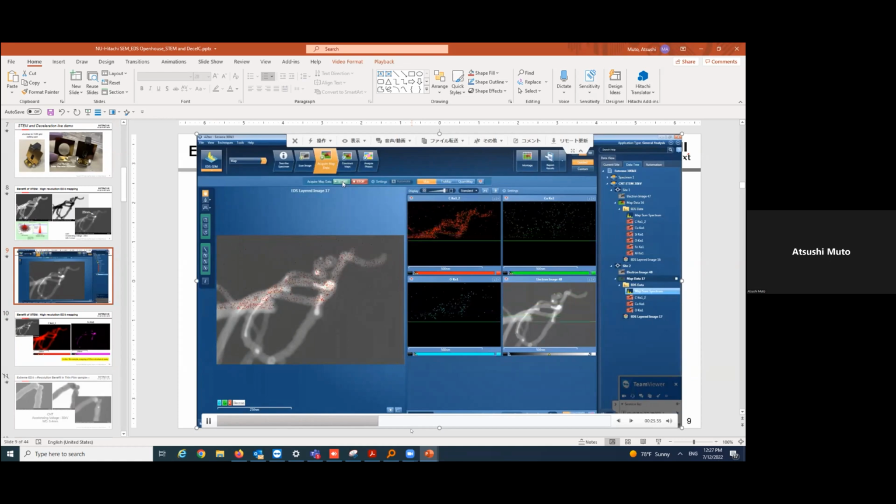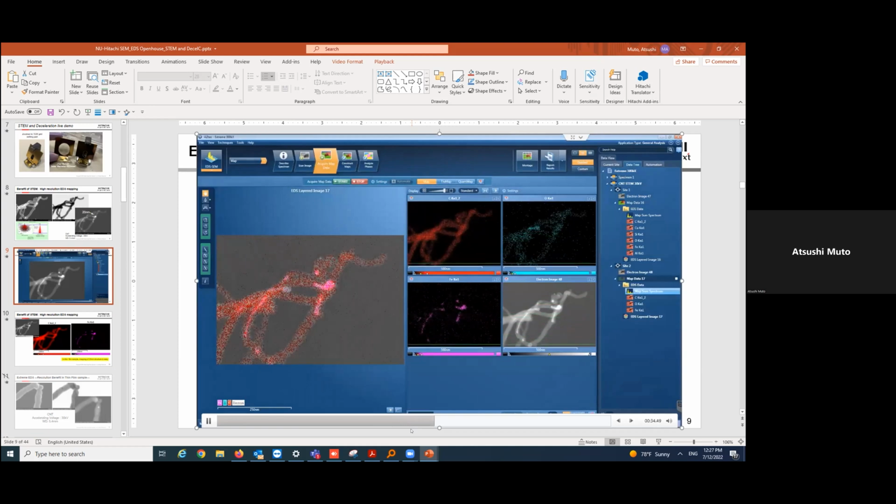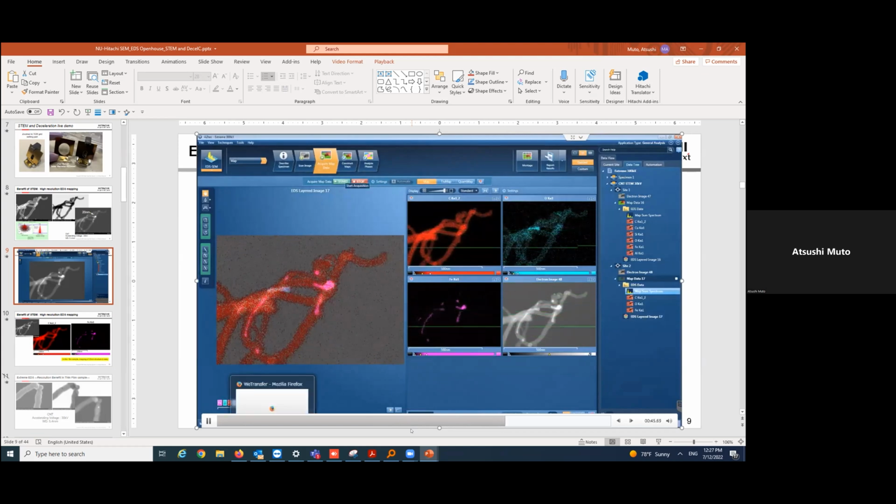We have a small delay, but the point is, if you'd like to try an EDS mapping in a STEM sample, you have to be a little patient because we don't get so many signals. So use a stable beam condition and wait maybe 10 or 20 minutes patiently so we can detect the signal. Get the EDS mapping, so you can see the ion distribution.